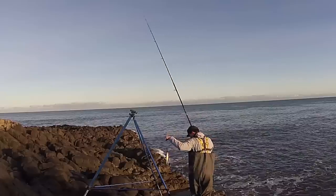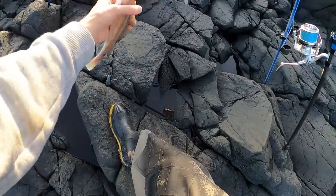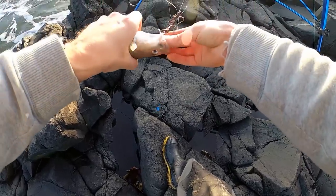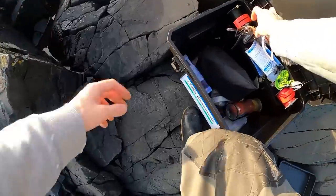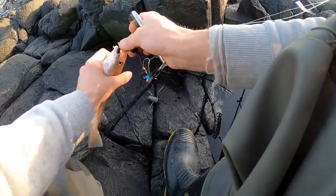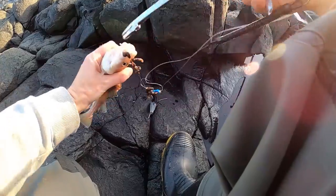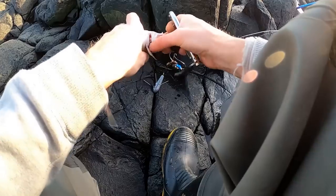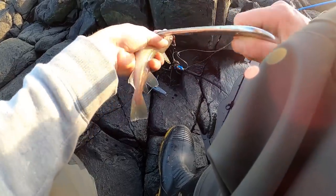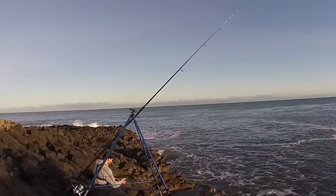Wow, it's a see-through codlin. Oh, I've wrapped my rig up properly here. How the hell? The little dudes like that take a 3-0 that deeply. He's got a little sand eel in his mouth. There we go. A little sand eel and a tiny little codlin. It's just crapped in my hand.